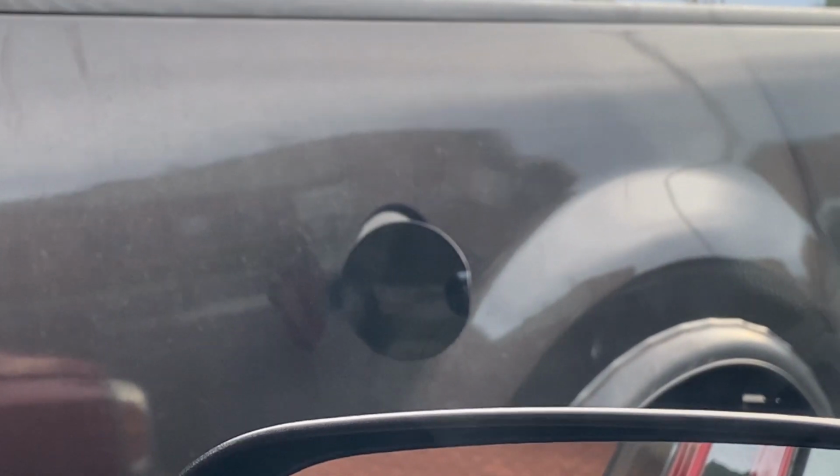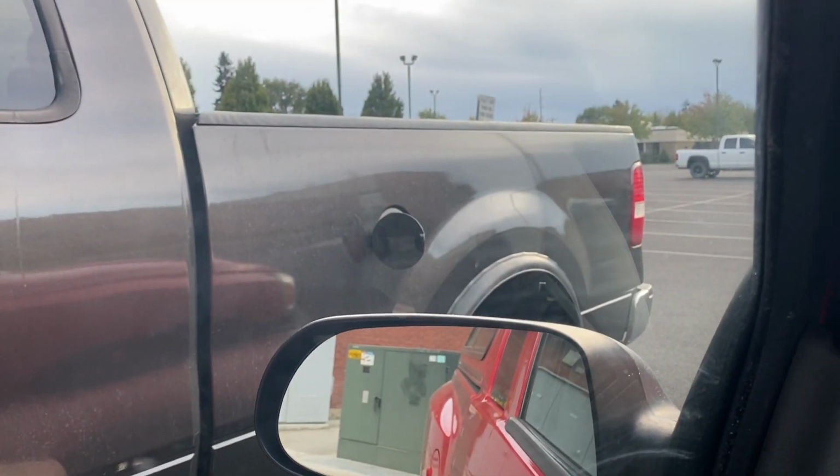Also, good job, people. You didn't even bother to close your gas cap properly. Good job.